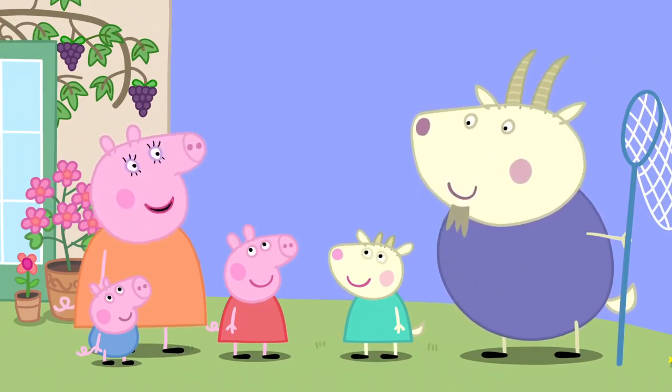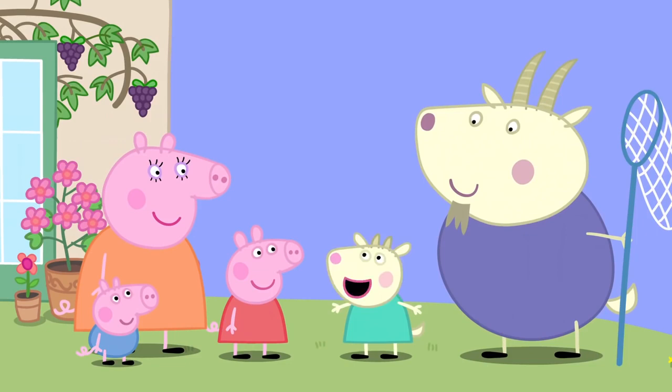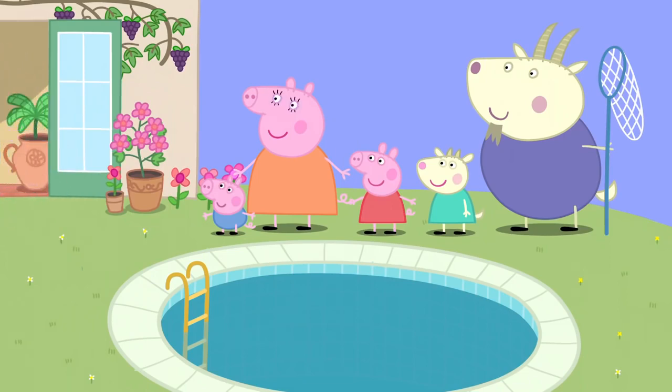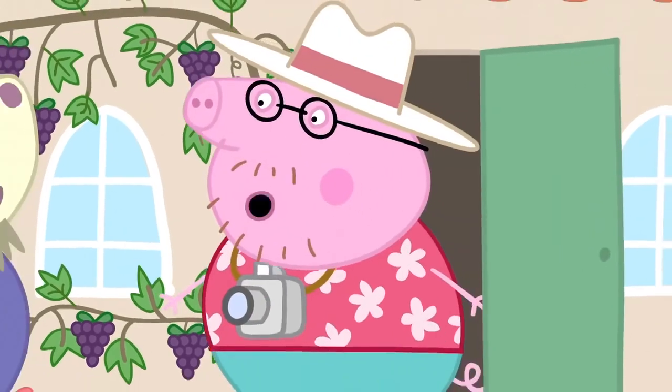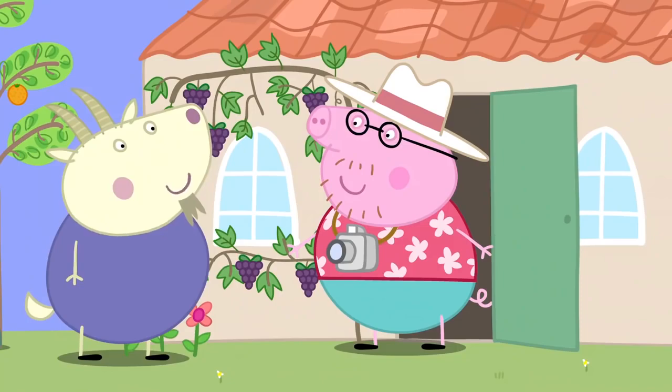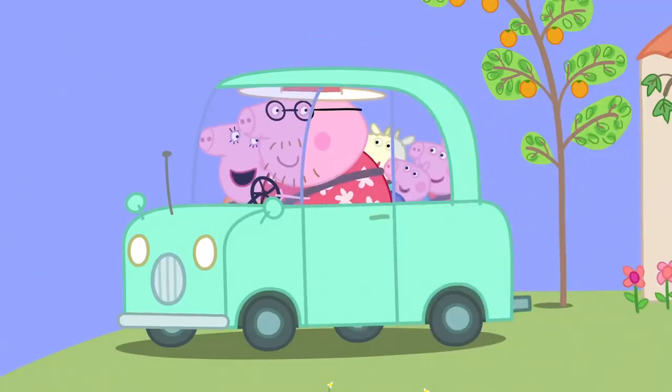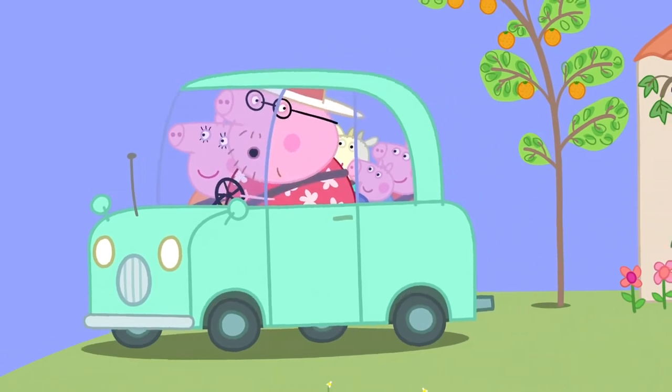We'd like to do some sightseeing. The village is very pretty. I will show you. Okay, I'll just change out of these wet clothes. I don't look like a tourist, do I? You look perfect. Is everybody ready? Yes, Daddy Pig! Then let's go!